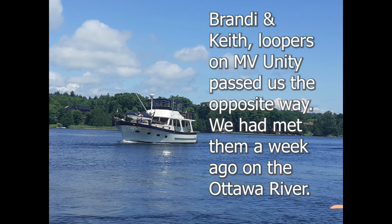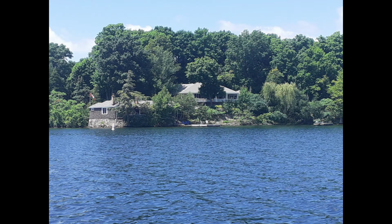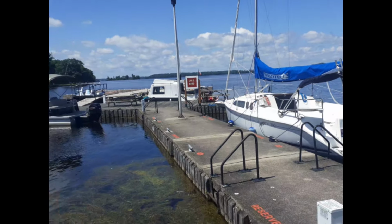Just after passing through the Narrows, a boat started to honk at us and wave, and we realized, hey, that's somebody we know. So onward to Portland. We passed different islands this time as we headed deeper into the bay to Portland. Okay, here we are in Portland.